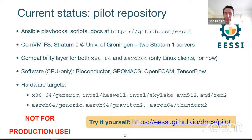Then in terms of software, we don't provide a lot of software yet because we're still working on, for instance, the overall structure, on automation, on solving issues that we have encountered with our current pilot version. So we're first tackling all those issues, and at some point when we are quite sure that most of the things should be okay, then we will scale up in terms of software and start adding lots more software. But it should be rather straightforward by using just EasyBuild.